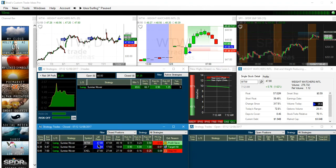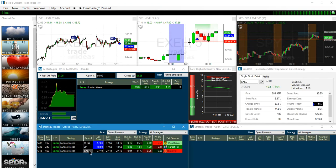And if you noticed here on the last price, now you're able to see some color coding, and what this tells you is the following. Just like you can see the line, the indication for the AI is that royal blue with the white right here. Okay, so this tells you that JP and Weight Watchers are above this line, whereas Excel is below. See, Excel is just a little bit below the blue line.